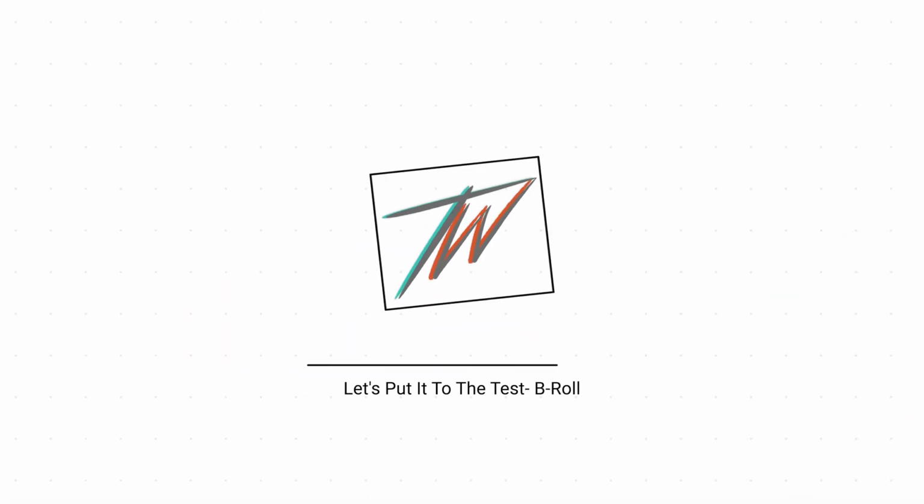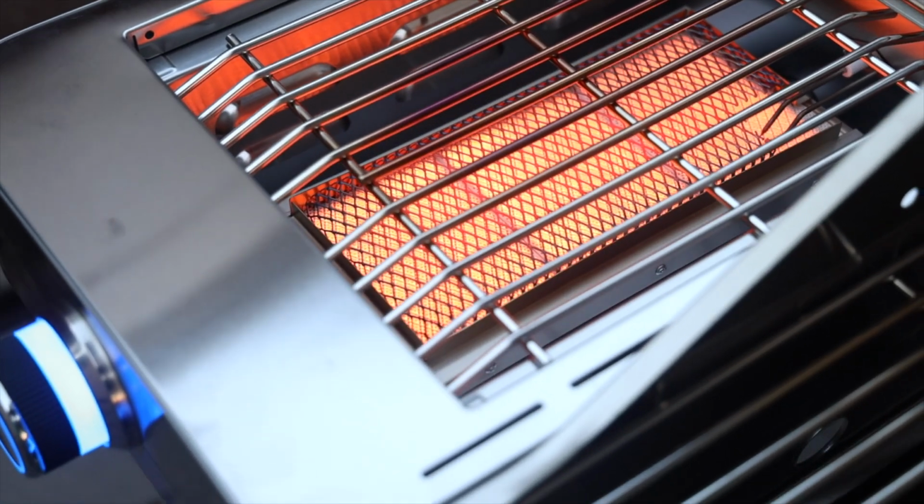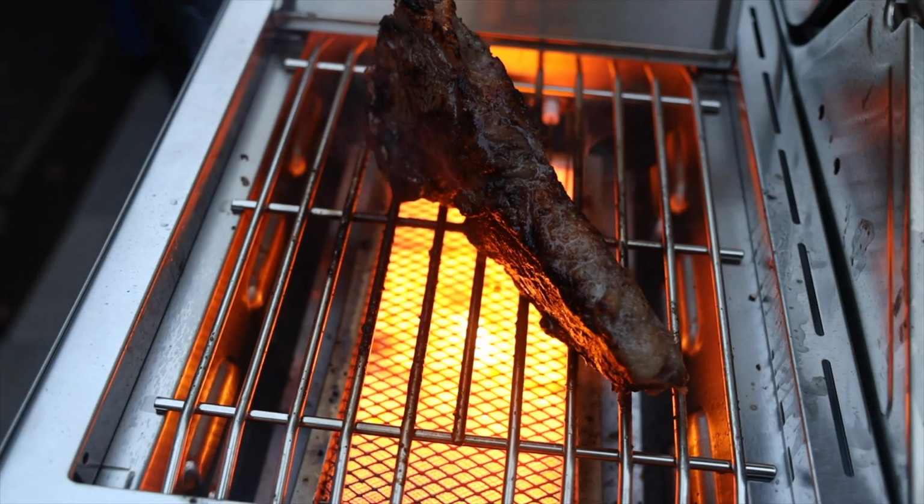Okay, let's put this grill through its paces and let's do a couple of nice cooks. The first thing I wanna do is check out that sear zone. So we're gonna cook up some steaks. I'm gonna do the indirect method inside of the grill, and then we're gonna finish them off by searing them on the sear zone. The next thing I wanna do is test out that rotisserie.